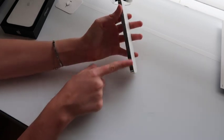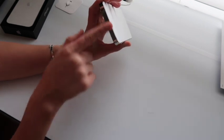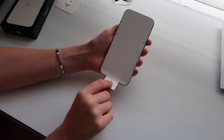I'm obsessed with the edges real quick before I take the paper off, the most satisfying part. I'm obsessed with these shiny edges. I guess if you have an iPhone 12, this isn't that much different, but from my phone, this is so much different. Okay, ready?